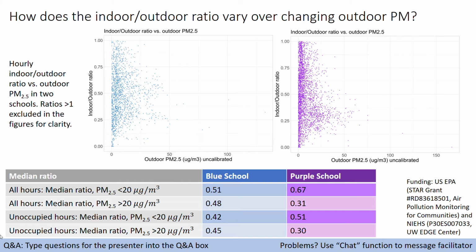So in the school, the blue school shown on the left with the blue dots, I found that there wasn't a big difference between the ratio above or below 20 micrograms per meter cubed. But in the purple school on the right with the purple dots, the ratio actually went down for the higher outdoor PM. But again, it's really hard to take a lot of meaning from this slide because we just didn't see very high PM levels.